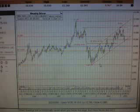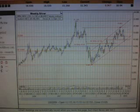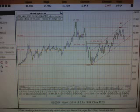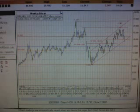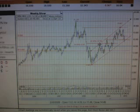Now, if you see it now, it's in a trend line going up, meaning the market flow is up. What does that mean? Swing points, like this here is a swing high point. When the market goes higher, you know it's going to go higher.